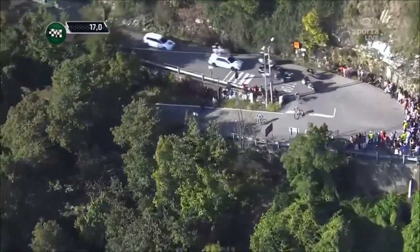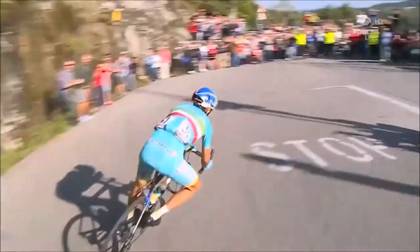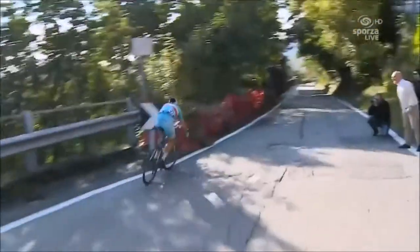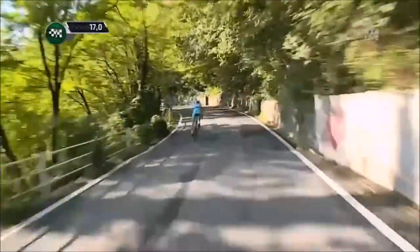But it's not even just that, it's just having confidence in everything, knowing that, yeah, you might crash, but it will probably be all right. Like, having confidence in your grip, there, he just did that tiny little adjustment. And maybe if you were a bit too scared, you might pull your brakes on and go flying all over the road, like Richie Porte did. But Nibali just has that confidence.